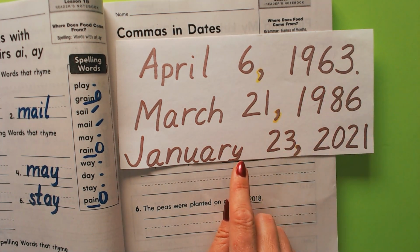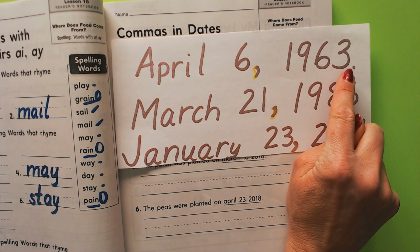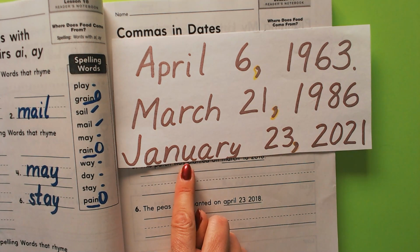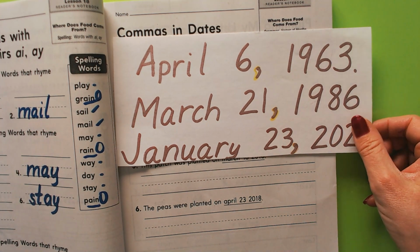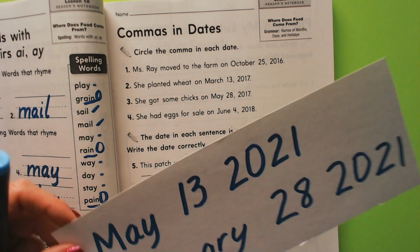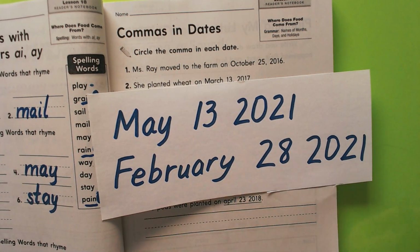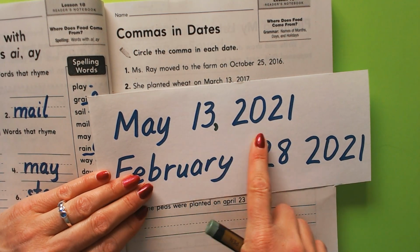1963. Okay, I also put a finger space after the comma just to be double sure the date and the year are separated. This says March 21st, comma, finger space, 1986. These are correct. January 23rd, comma, finger space, 2021. So I wanted to correct these two because we're going to end up having to correct them. March 13, 2021, and we forgot what? The comma. So I'm going to put a comma here, and now it's correct. I separated the date and the year with a comma.